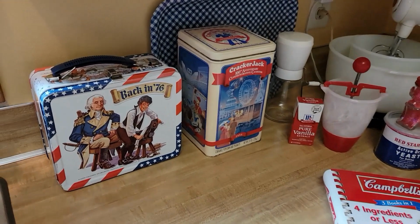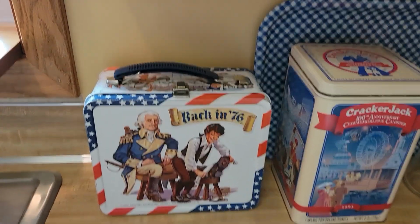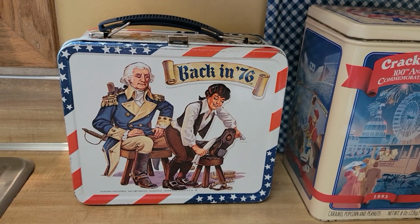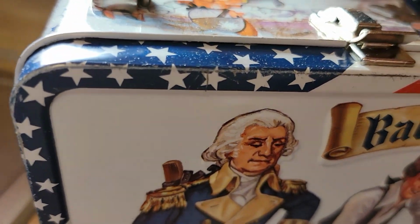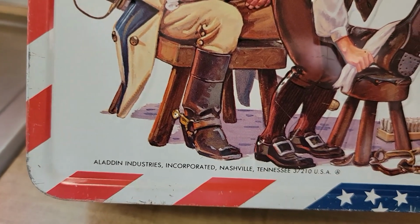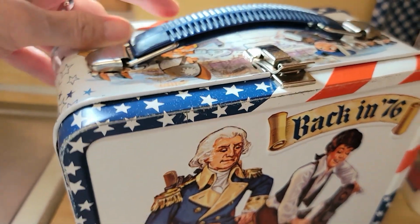Over here, I could not believe I found this lunchbox in Hutchinson, Minnesota. So cute. It was marked down from something like $14 to only $6. I was shocked. Yes, there is wear on it. You can see there's a little wear around the edges. There's George. So this says Aladdin Industries, Nashville, Tennessee. So this is not a repro. This was probably from 1976. It was well loved.